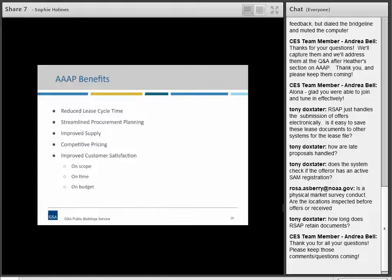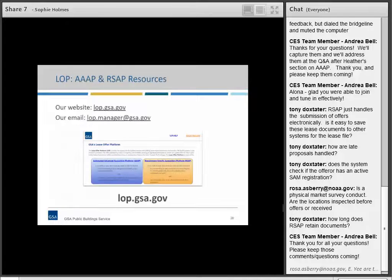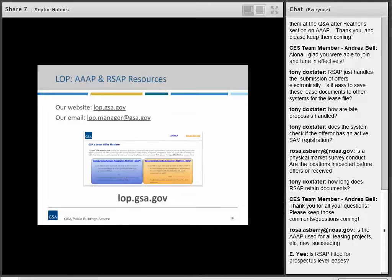And finally, AAAP improves the market's ability to engage with GSA by offering an easily accessible online tool and intuitive workflow. As Sophie previously mentioned, you can visit our website, lop.gsa.gov, to explore the resources available to the market. If you have program-specific questions, please feel free to contact us at lop.manager@gsa.gov. For any project-specific questions, please reach out to your GSA leasing team.